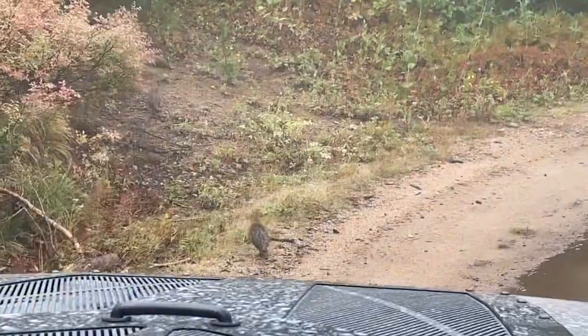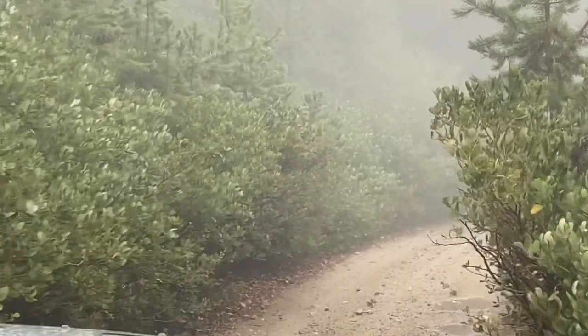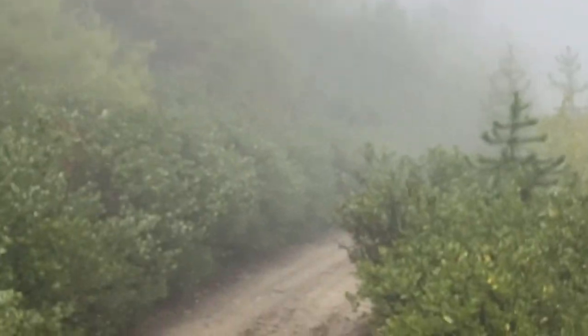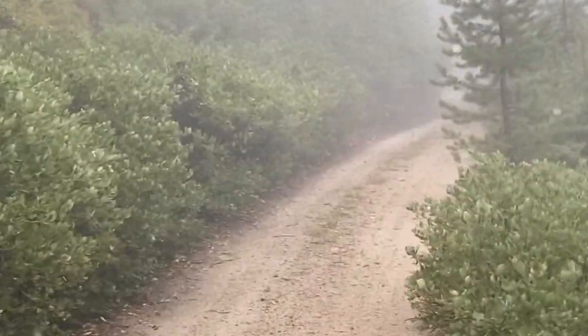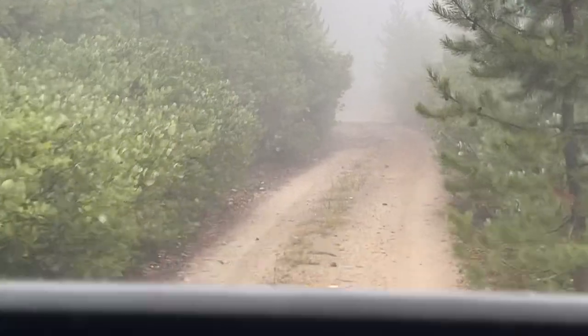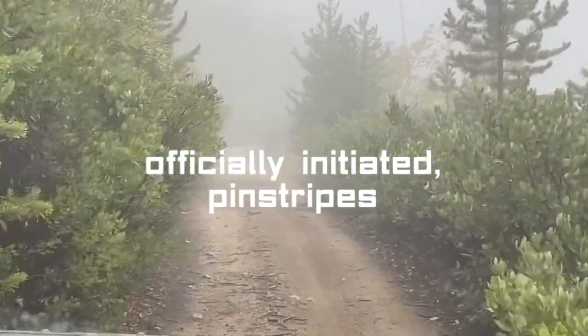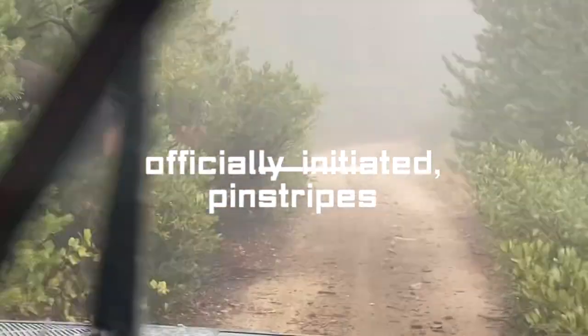Little mama and baby brothers, get off the road. Car wash. That's a Jeep car wash. I'll have to send this video to Bill, showing what we're doing to the beautiful Jeep that he sold us. We've been doing miles of this. Miles.